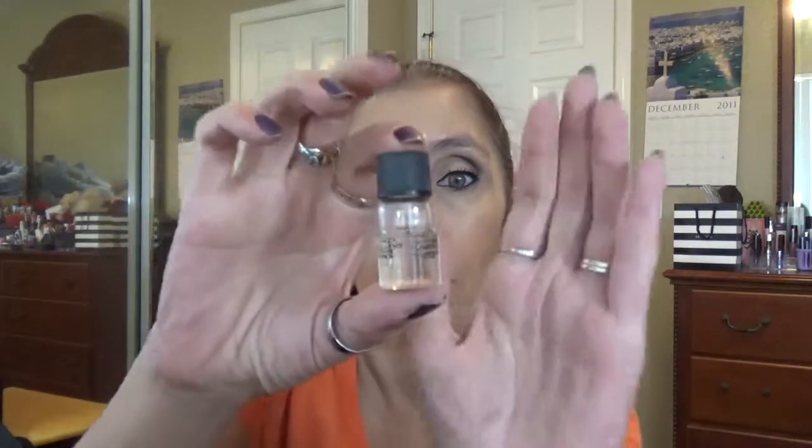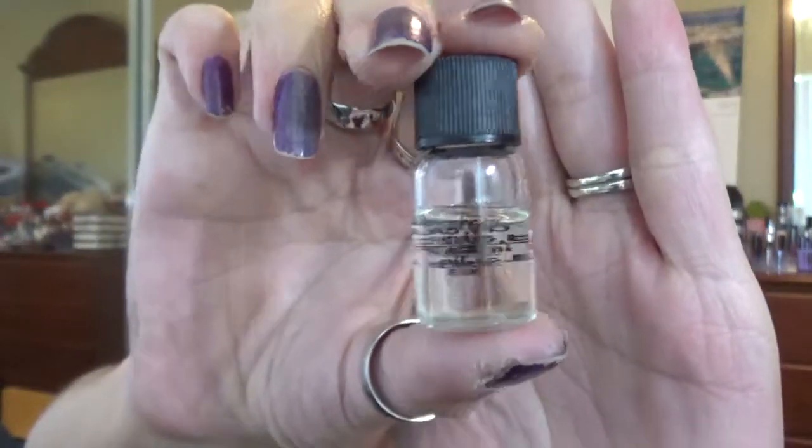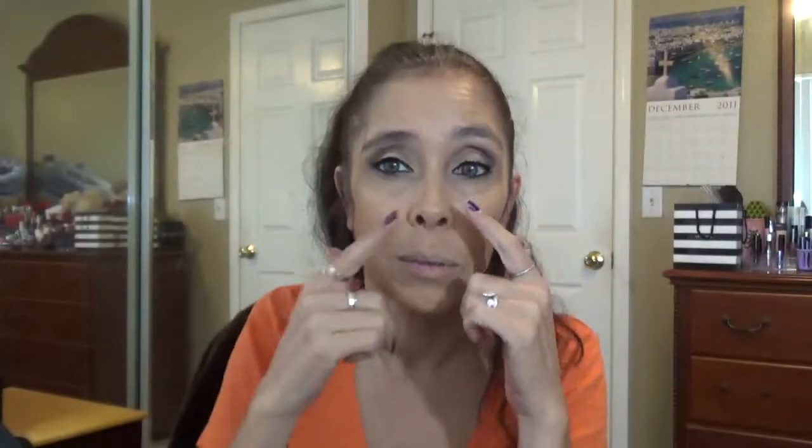I do use the Smashbox Primer Potion Oil underneath this foundation, and it seems to hydrate and makes my skin, just kind of fills in the little lines, some of the pores and things before I apply the foundation. So that's the combo that I've been using that I seem to really like. I tried it without the primer potion and I didn't like the finish as well. So so far that's my favorite, like I said.